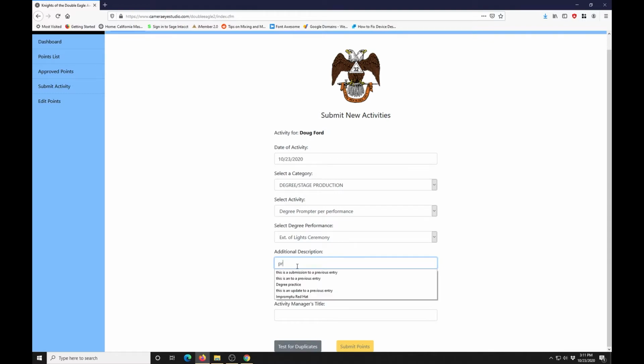I would say prompter. One of the requirements for this site is that I ask that the additional description field is also populated. The reason is that over time I've had a number of different knights select one category up here or one activity up here and put in a whole completely different description. That makes things confusing for the admins. So hopefully it's more of a checks and balances system that allows a knight to select the proper activity and then also put a description that matches what they did.